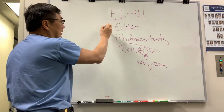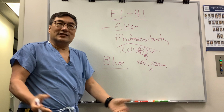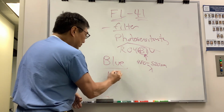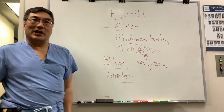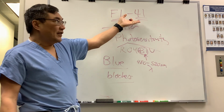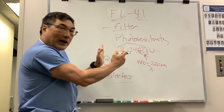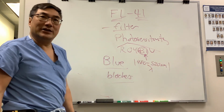The reason it's important is the blue light is what's coming out of all your devices, your phone, the computer, and blocking that, blue blockers, is one of the treatments that we use for patients with photosensitivity. And FL-41 has a superior blocking spectrum for the wavelengths that are problematic, 480 to 520 nanometers.